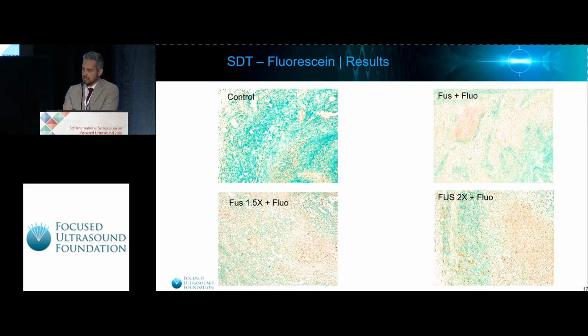These are the histology results. These are really preliminary. We don't have the whole data set, but this is just to show you that in the control group, we don't have, of course, any biological effect. Whereas the more we increase the power of the ultrasound in combination with fluorescein, the more we achieve areas of necrosis and islets of apoptosis.